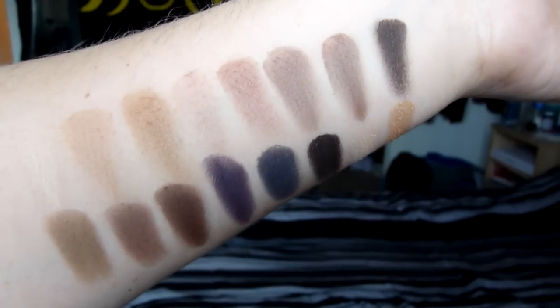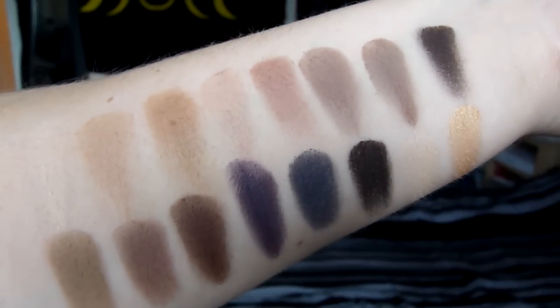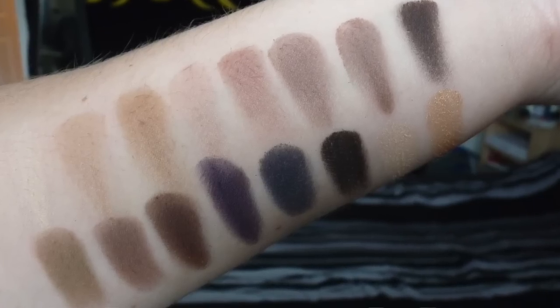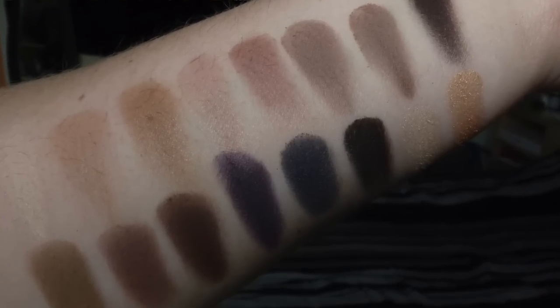I went ahead and took a quick video of all the swatches, and then I took a couple of pictures in different lighting. I hope that's okay for you guys. Let me know if you like the way that that looks and if that's helpful.